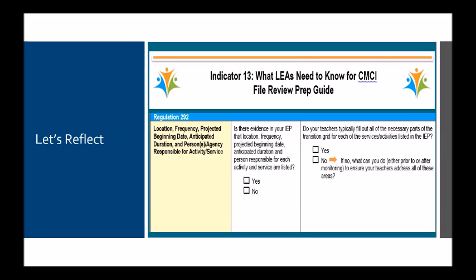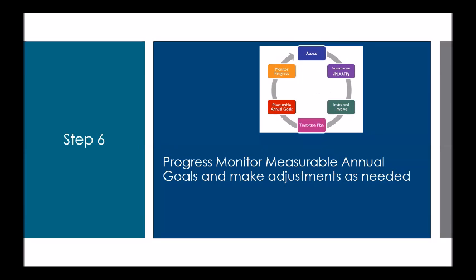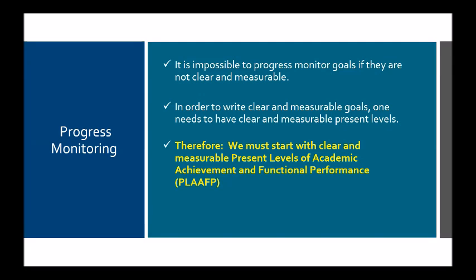Step 6 of the IEP process, monitoring measurable annual goals and adjusting as needed. So it is important that when we progress monitor goals, they need to be clear and measurable. So we must have clear and measurable present levels of academic achievement and functional performance. This means there should be assessments, progress monitoring, baselines, and needs identified.